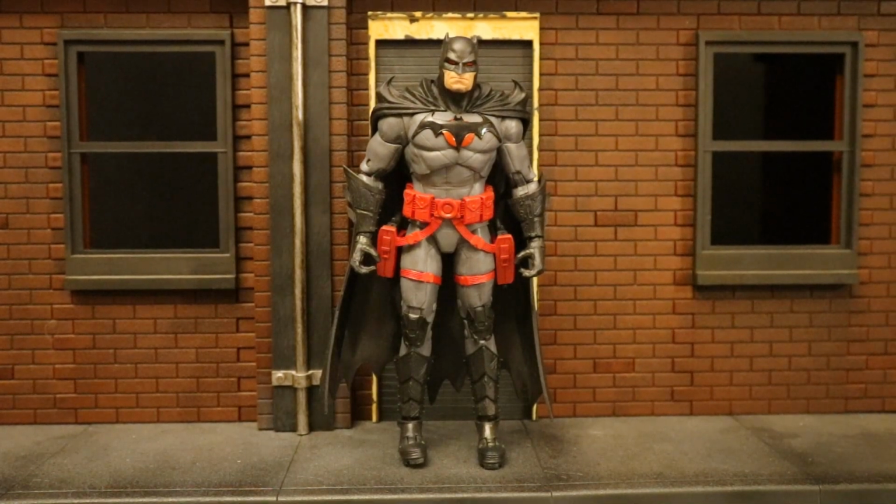Then, coming in at number 9, we've got Thomas Wayne as Batman. This is the Flashpoint Batman. This is a Target exclusive release. The Flashpoint Batman was from a different universe in the multiverse. In this universe, Thomas Wayne and Martha Wayne watched Bruce Wayne get killed in the alleyway. In turn, Thomas Wayne became Batman. Martha Wayne snapped, went crazy, and became that universe's Joker.